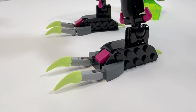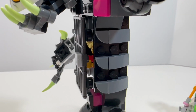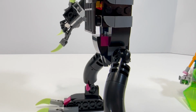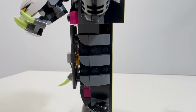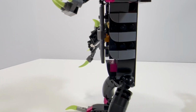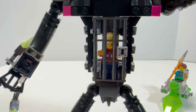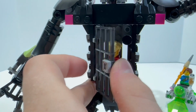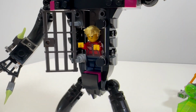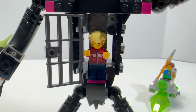His build itself is very straightforward, though with a few interesting wrinkles during the process, namely the torso, which is Grimkeeper's biggest point of originality. His torso is a cage that can open and close, allowing for minifigures to be trapped inside. In this instance, Cooper has unfortunately fallen prey to Grimkeeper, and it's up to Mateo and Z-Blob to save him. I think this feature's pretty simple, but it works very well, giving Grimkeeper a unique appearance and a play feature that's distinctly his own.